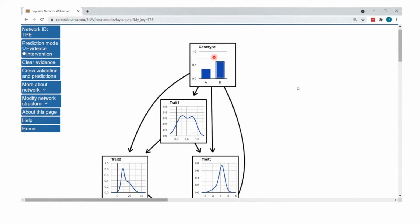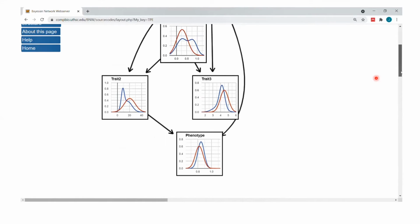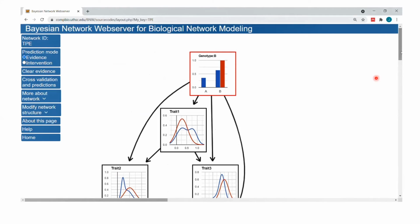Now we know what is going to happen to the other variables when we know we have a genotype B for this new strain. We see these red lines here are the distributions we predict for genotype B, versus the blue line, which is our original distributions considering all of the data. Once we know we have a genotype B, our model predicts different values for the different variables. Some of them increase, some of them decrease, depending on the relationships between the variables.